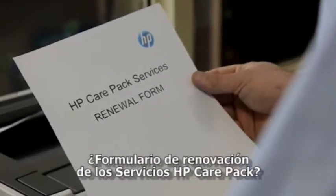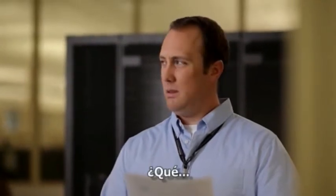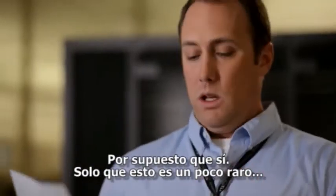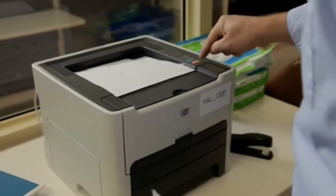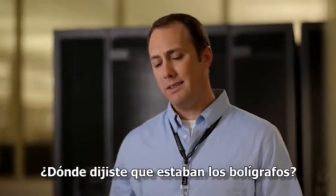HP Care Pack Services Renewal Form. Do you need a pen? What the? They're in the supply closet upstairs, third shelf. What's wrong? Don't you want to continue protecting your technology? Of course I do. It's just that... This is a little weird. Perhaps this is a dream. Slap yourself. I made you slap yourself? I'll slap you, you son of a... Just sign, okay? Where are the pens again?